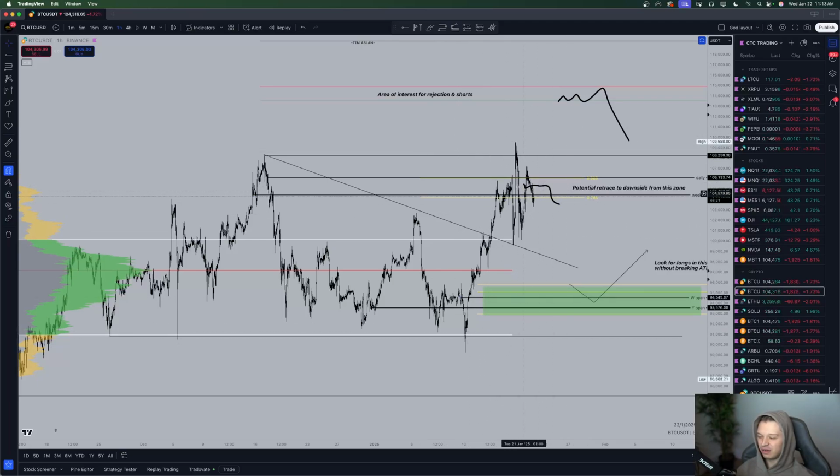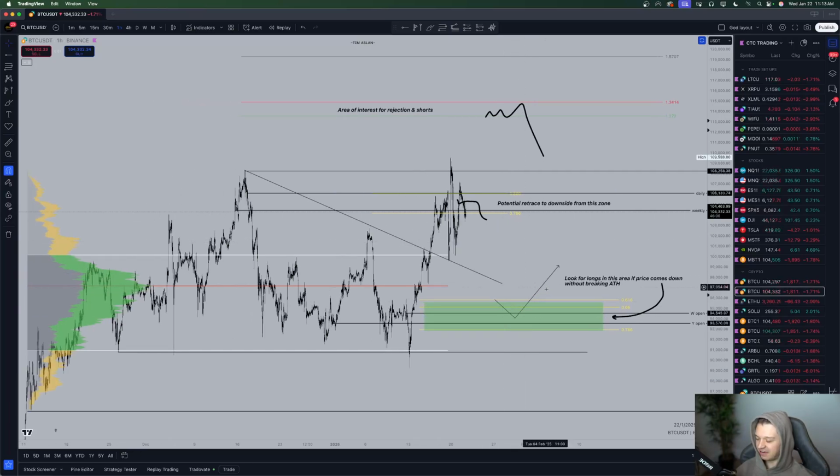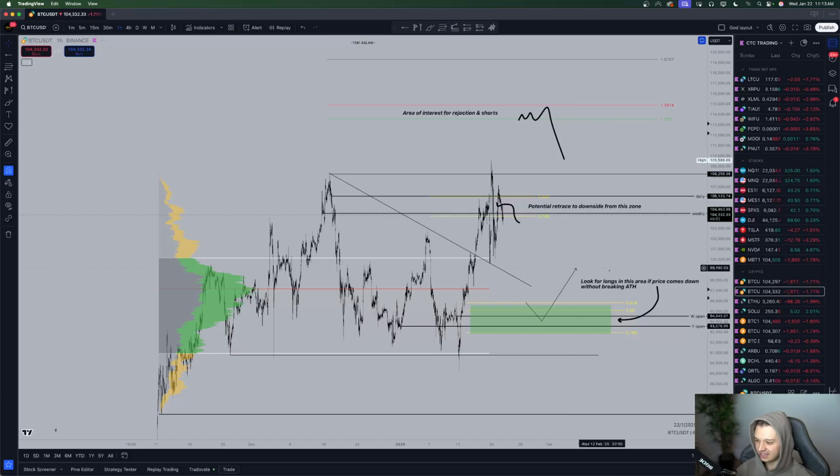Now we're kind of chopping around in what I call no man's land. There's nothing really going on here. And so in these times of no man's land, that's where we need to prepare for the next move and plan it out. So I mentioned that down here would be a great area for longs, and I still think that's the case. But because we did break the all-time high, this needs to be updated. So this is not the 618 anymore. We need to drag this to the new high that it made right there.